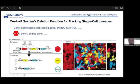The transgene can be any sequence of interest. It could be a coding region, non-coding region, shRNA, anything. The stop element is usually a flox poly A or expression cassette. The Cre-loxP system became popular in single-cell lineage studies. The original version includes a large expression construct with several flox reporter cassettes carrying different pairs of mutant LoxP sites, which can be expressed in a random manner when exposed to the Cre, resulting in the deletion of the stop elements and activation of the specific reporters.